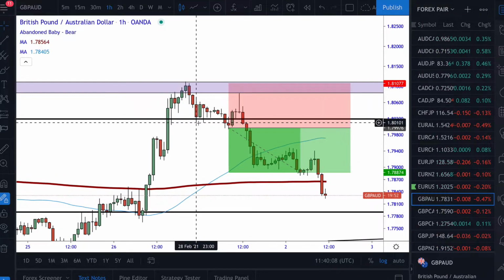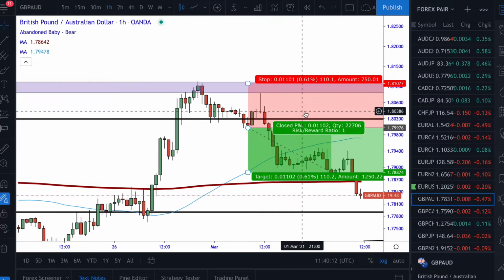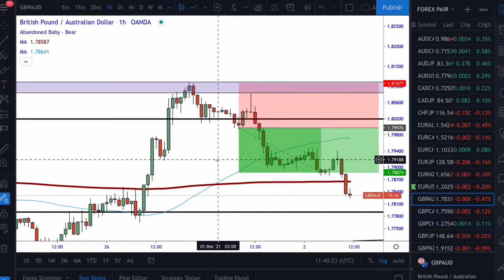But yeah, that's pretty much it with GBPAUD, what I saw, and the reason why I went short on it. I also gave an alert out on my Twitter to say that I was looking to go short. Trade played out, went short, and that's it.